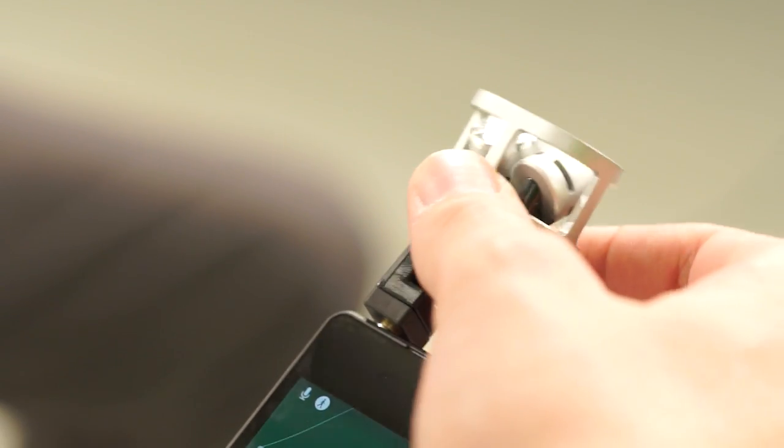Wow. Oh, and it's adjustable. And it comes with a windscreen, too. Oh, very nice. In case I breathe too heavily.